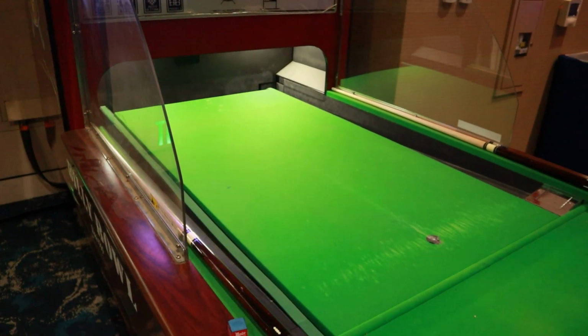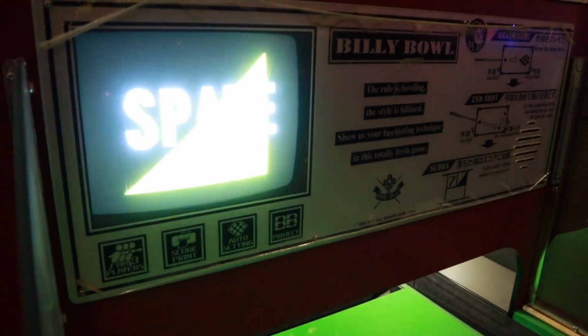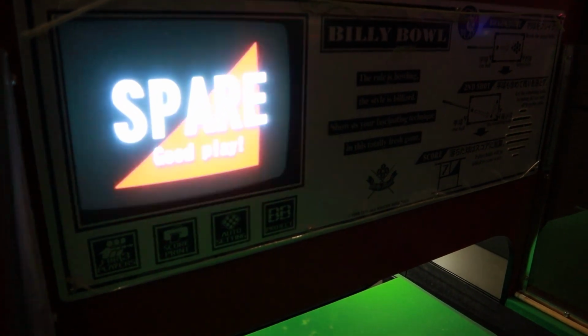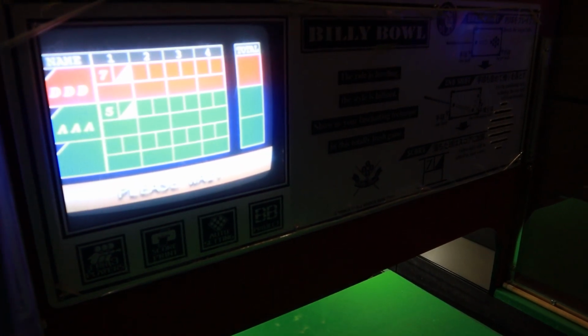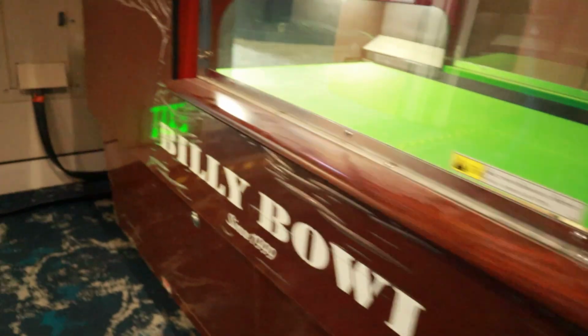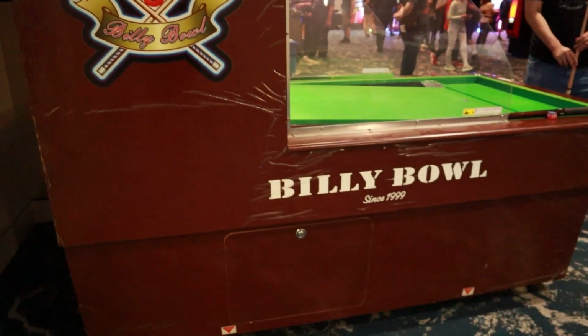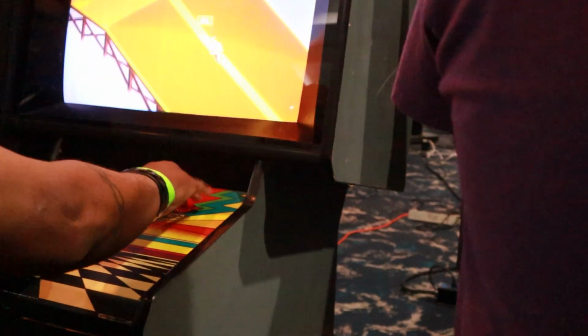Look at this shot. He was able to pull off a spare, hit those 4. But I don't know, this machine would be awesome to have at parties. Old people, young people, everybody would love this one. This one's actually worth owning. I'm sure it's not for sale. I didn't see any price tag or anything on there. But it's just awesome that people get to play this for free.